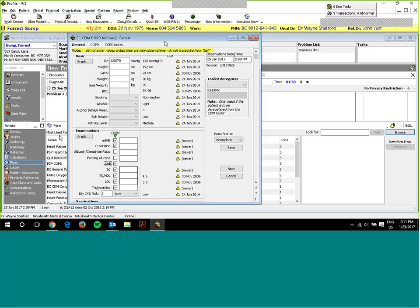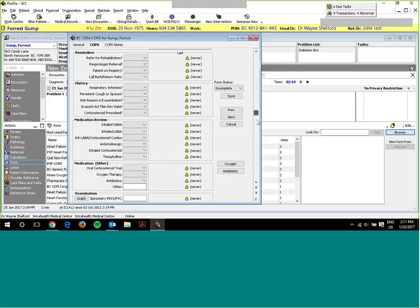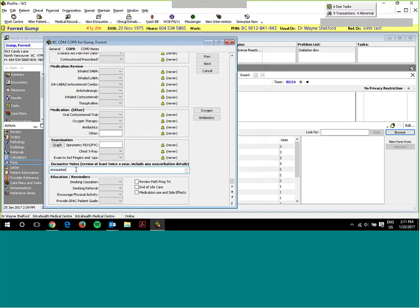Whereas this one is the more basic and generic side, if you click the next tab, this is more disease specific. So for COPD, you can set things such as the date of diagnosis, and there are a lot of questions here related specifically to the disease itself. If I scroll to the bottom here, we have a box. It's rather small, but you're able to enter encounter notes here. So instead of typing them elsewhere, we can enter chart notes here, and then they'll populate through once we close this form.